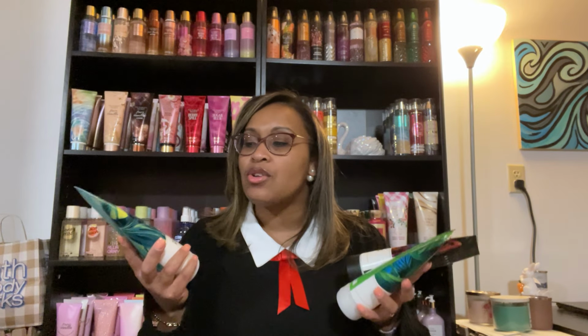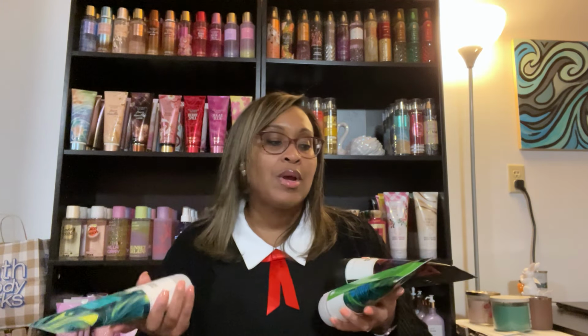And for some reason, the Thailand Sweet Kiwi and Starfruit still doesn't have a lotion. Neither does, I forget, I think it's the pineapple mango. It also doesn't have a lotion. I don't know why. If they do come out with it, I might get it. I don't know. I might not.